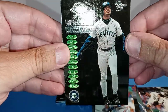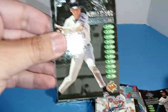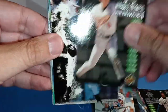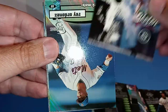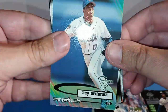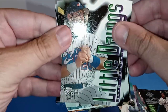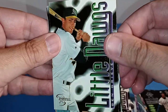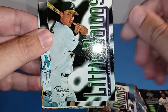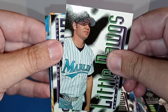There's another Griffey doubleheader. It looks to be in good shape. It's Cal Ripken. A sketch card of Randy Johnson. Ray Ordonez. Didn't hit much, but great defensive shortstop. Got some more little dogs. Brad Fulmer. Ben Grieve, who won Rookie of the Year, I think in 1998. Ryan Jackson.